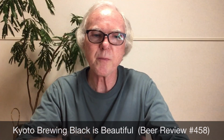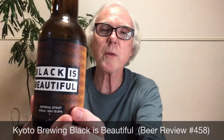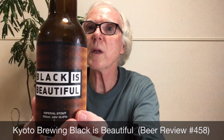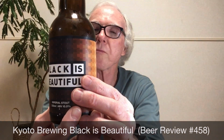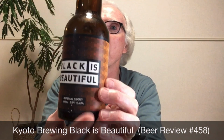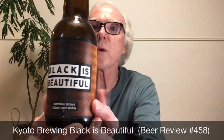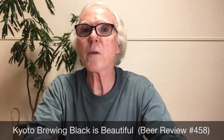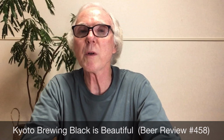It's delicious. Well, if you haven't had it already, they still are selling this on their website. You can buy bottles of this on the Kyoto Brewing website, and I highly recommend this one for sure. Absolutely exceptional beer. Black is Beautiful, 10% Imperial Stout from Kyoto Brewing. Give it a go, and try several other beers from Kyoto Brewing if you have a chance. They are one of the very top breweries in Japan.